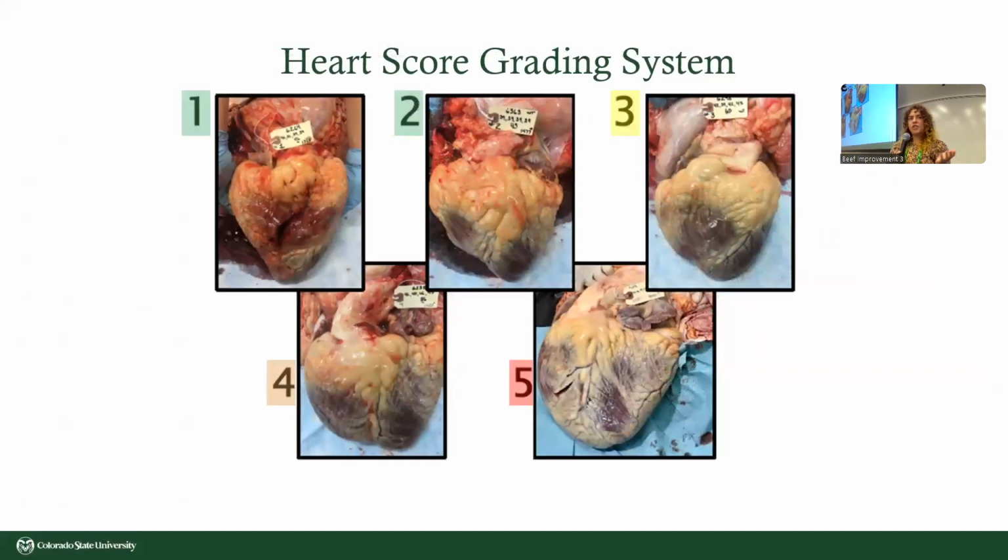So as I mentioned, Dr. Holt, he's been behind all of our PAP studies. You may have had the pleasure of meeting him, but he's done so many PAP studies around the nation and world that he began to follow some of these animals to the harvest and start recording what this heart looks like in these high PAP animals. And he created this visual grading system that goes from a score of 1 to 5.